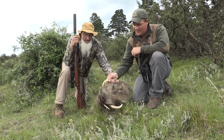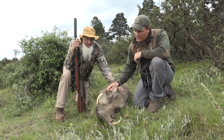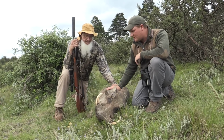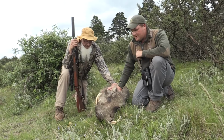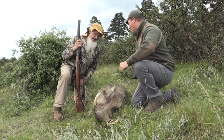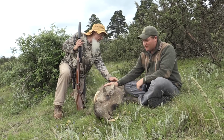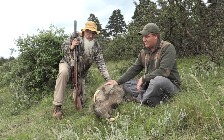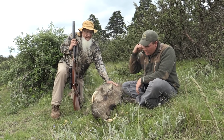Look at these beautiful big cutters on him, and he's just about to go into the rut. You see his eyes starting to get dark. Look at these big warts that he's carrying on him, and that's all an indication of a super old boar. Very, very nice. And these guys grow to be, well, they've recorded them up to 20 years old, but I'm guessing this guy's around 10 or 11 years old.